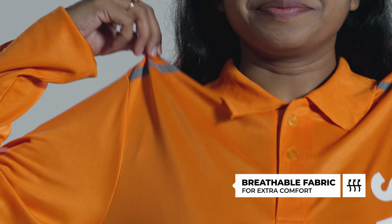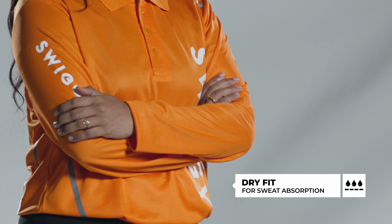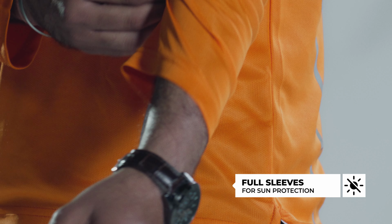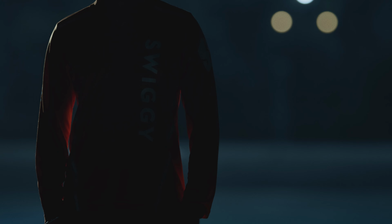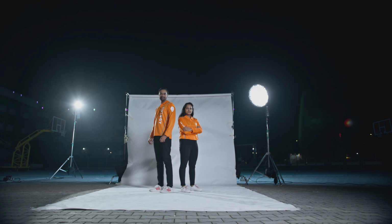The new Swiggy t-shirt is full sleeve and made of fabric that's used by athletes. It's got a dry fit material that absorbs sweat and keeps you cool all day. The delivery executives need not worry about sunburns anymore. It's got special reflectors that glow at night. And for me, that's the most important feature, because at the end of the day, it can save people's lives too.